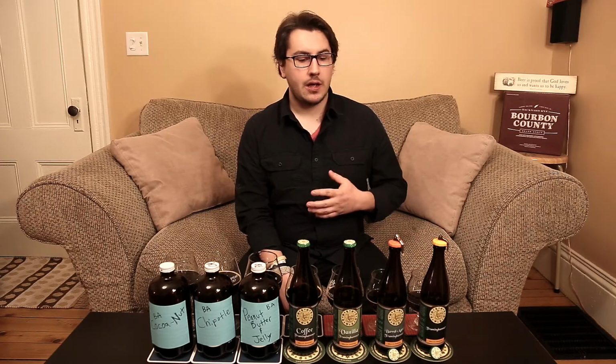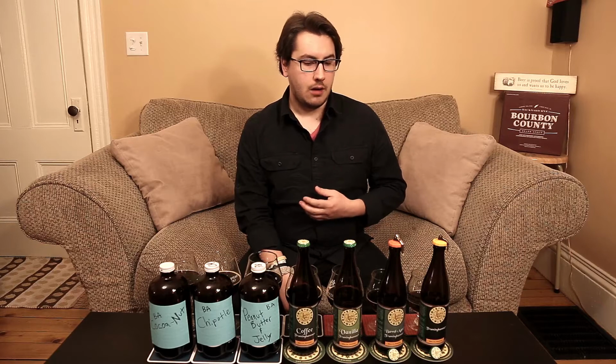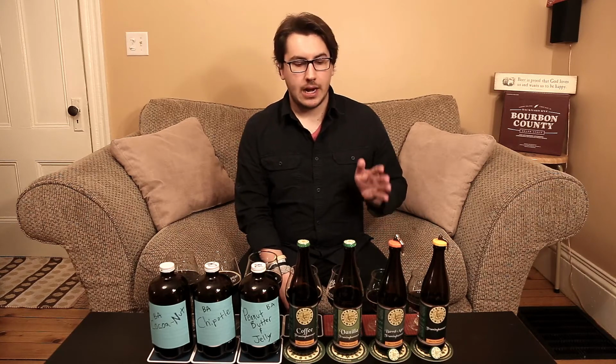Certainly not in a bad way. It actually complements the roasted malts and that chocolate flavor really well. Just that addition of that wood and vanilla and that caramel kind of flavor really comes through nicely with the barrel aged version. Definitely enjoying that one a little bit more than the original, but not by much.